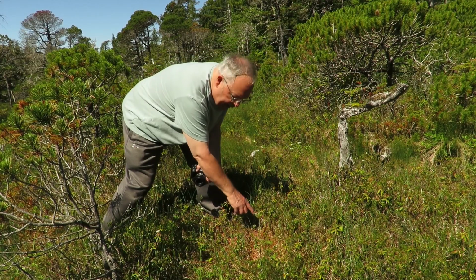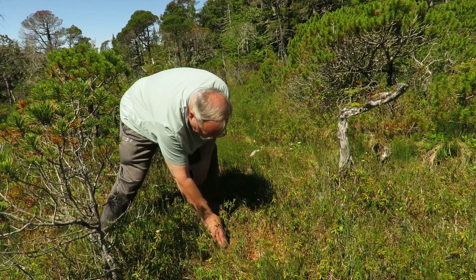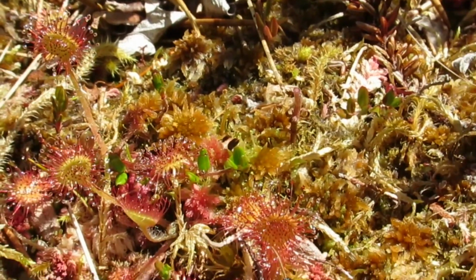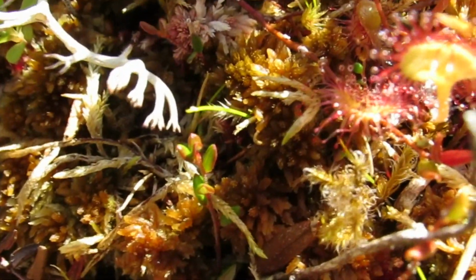I found some more back in here in the sphagnum moss. Yeah, I found a whole bunch of sundews here, little baby ones. Well, I guess they don't get much bigger than this. Some more back over in here. Hard for me to bend over.